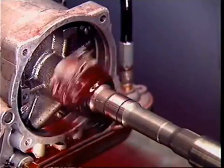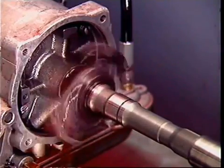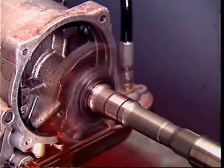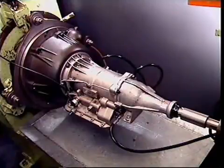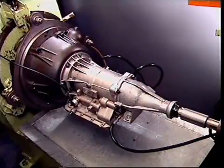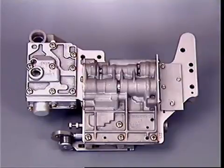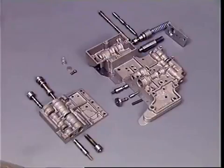The governor is driven by the transmission output shaft and provides a hydraulic pressure that varies with vehicle speed. This variable pressure is used by the valve body as one of the inputs to control upshifts and downshifts. The valve body has all the valves needed to control the transmission at all stages of operation. They are mostly spool-type valves, but disc and ball check valves are also used.